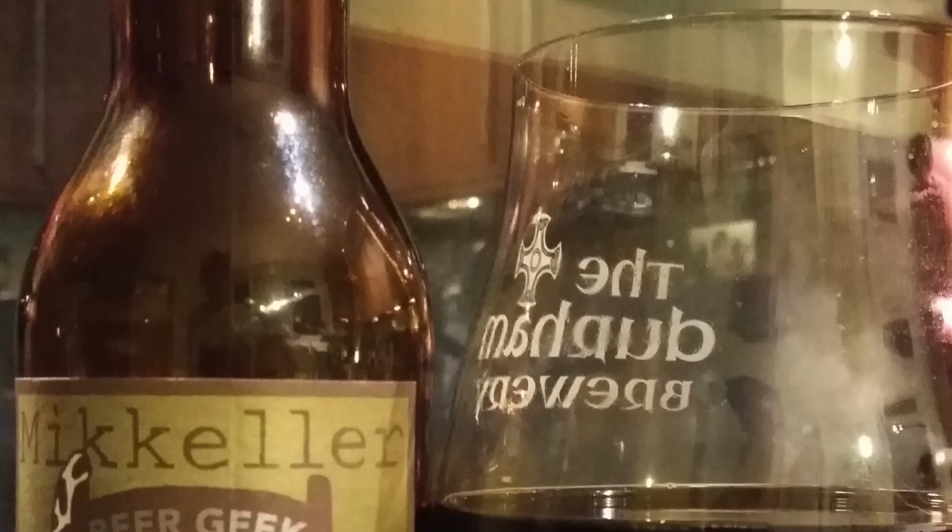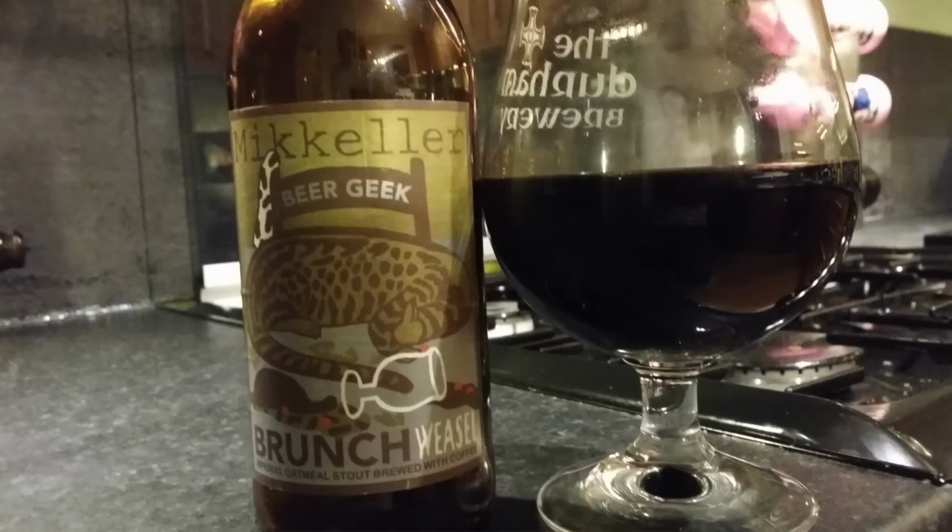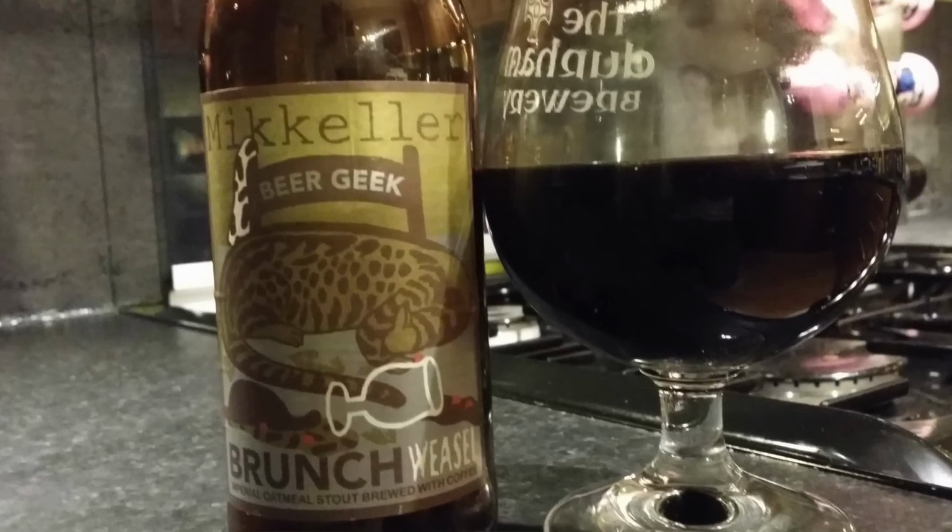Wonderful taste. Love the coffee. Really nice coffee flavour. Really nice chocolate in there as well. And the malts are great. The oats are great. It's a very well put together beer. I'm going to take one mark off. And that one mark off is going to be for that head.